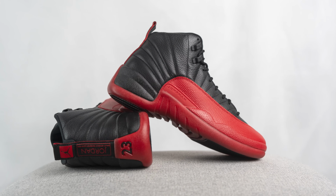But if you don't like a snug fit, or you just have a wider foot, just go true to size to be safe, and you should be okay. For me, I personally went down to a 9.5. It gives me a really exact one-to-one fit. I just find that when I go true to size in Jordan 12s, I have a little bit too much room in the shoe. So it's completely personal preference on how you like your shoes to fit.